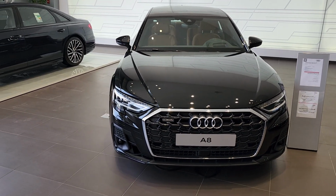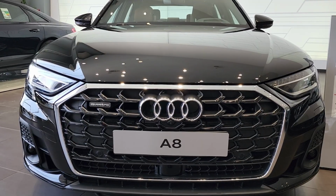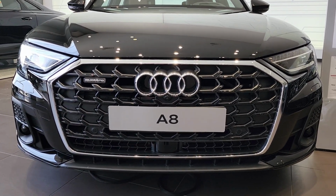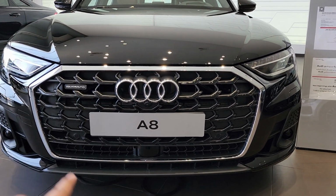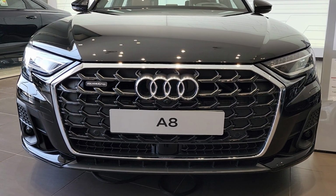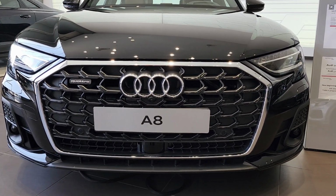So for the 22 model year, they have done quite a few design changes, and I'll show them to you. So the first change that Audi have done is the grille. So it is wider at the bottom now, and it is a bit more upright when compared to the previous model. And since this has the S-line exterior trim, we have a different grille design. But if you go for the standard A8 trim, you have a different grille design, and it looks like this. So this is the grille that you get on the S8 as well, and since this has the S-line exterior package, that's why the grille is similar to the S8.